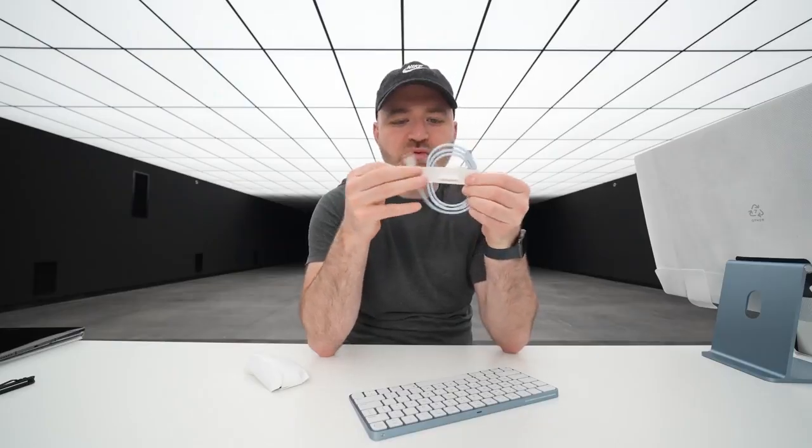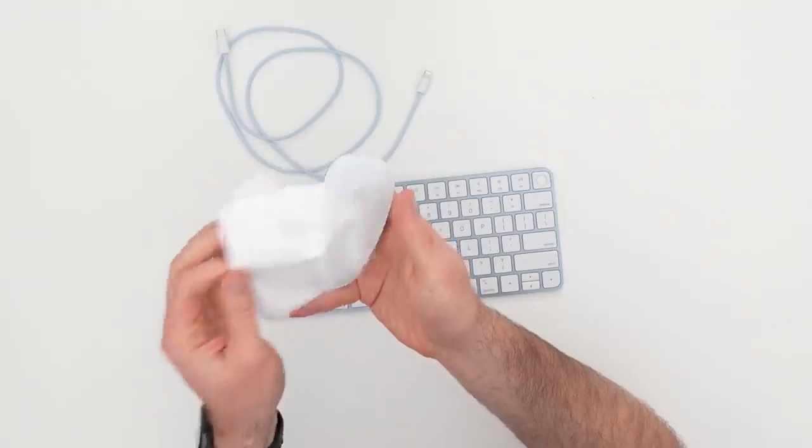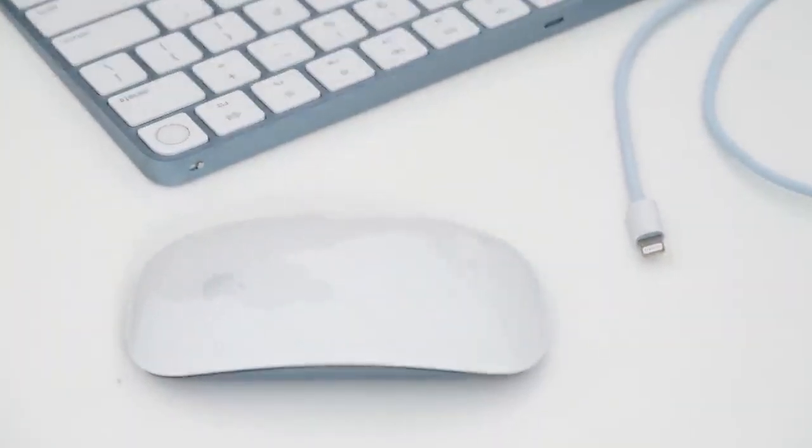Am I supposed to just rip it? Oh, there we go. It's like a baby blue North Carolina Tar Heels type look to it. The mouse is also, I don't ever use these, but certainly stylish.